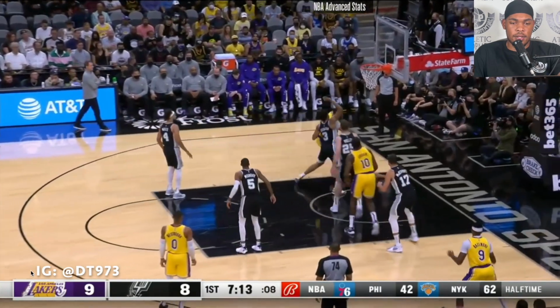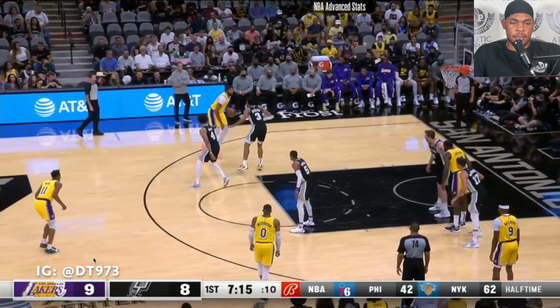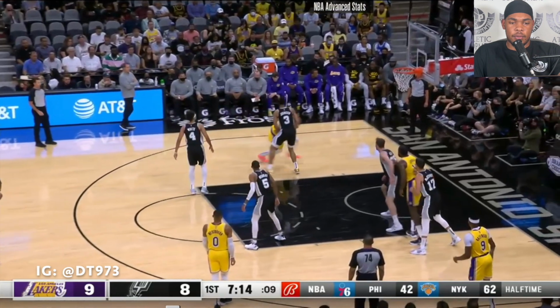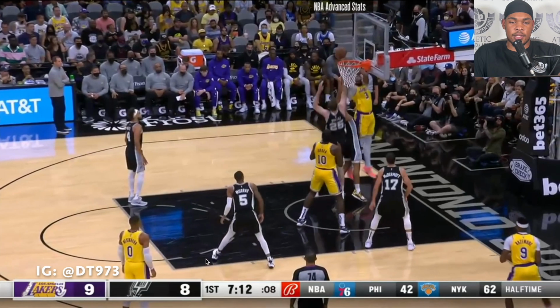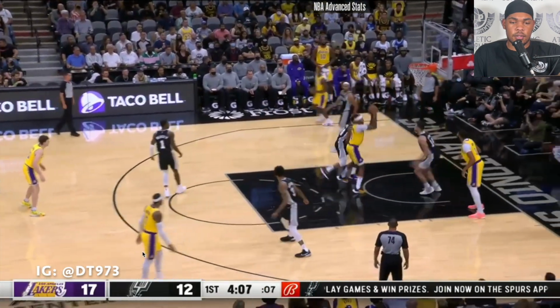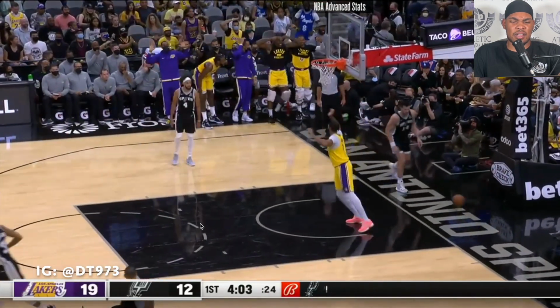ISO big man. Okay, that's a good take. All of this dribbling means nothing because it always comes back to an attack. Two dribbles. He gets him right down here in the paint. And at this point, he just uses his size and his length. Nothing really fancy about that. Oh, my God. That's filthy.